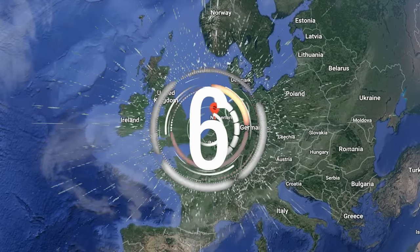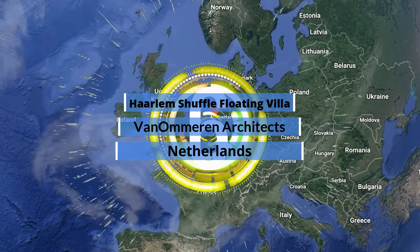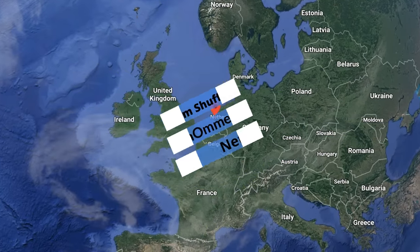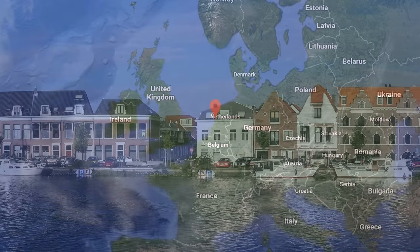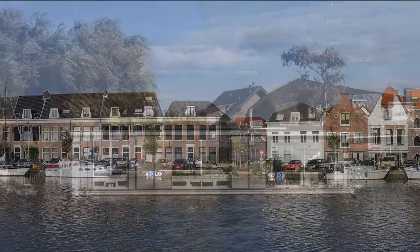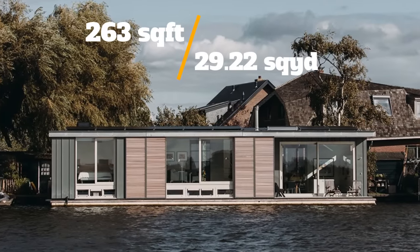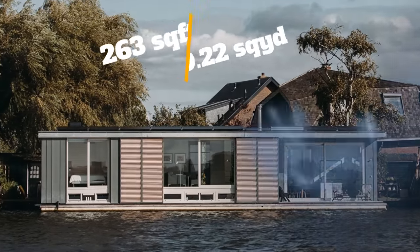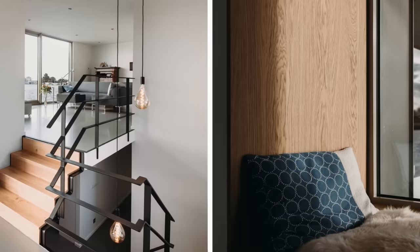Number 6. This houseboat sits nearly in the city center of Haarlem in the Netherlands, along the Spaarne River. The Haarlem Shuffle Floating Villa 1. It has nearly full length, high windows facing the street, bringing in plenty of sunlight to its rooms.